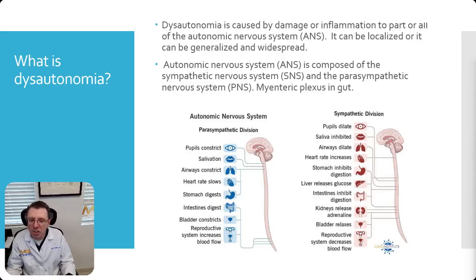The sympathetic division does the opposite. It causes your pupils to dilate. It causes saliva to dry out or be inhibited, so you're not producing it. It causes your airways to dilate. It increases your heart rate. It inhibits digestion. It causes your liver to release glucose. This is all part of glucagon and release of glucose. It stops digestion. It causes adrenaline to be released. It's really not kidneys. It should really be adrenal glands. The bladder relaxes. You don't want to pee here. And it obviously does the opposite of the parasympathetic here and decreases blood flow.